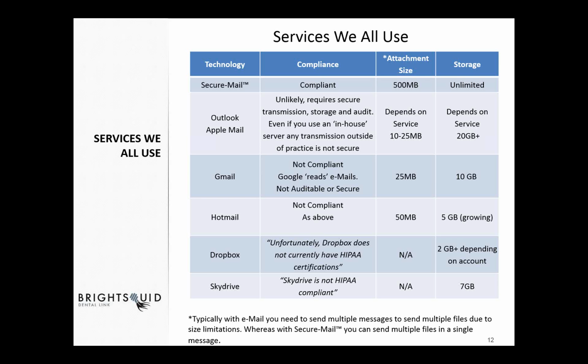Hotmail is the same way, and in fact, Dropbox. If you're a user of Dropbox to share cone beam CT scans, and I'll tell you, I've been in hundreds of practices that do that, it does not protect you from HIPAA compliance. In fact, if you go to the website for Dropbox, they state quite clearly that they do not have HIPAA certifications. And SkyDrive, which is now called OneDrive by Microsoft, is similar. It is not HIPAA compliant.